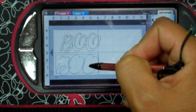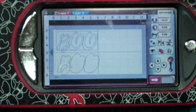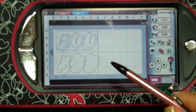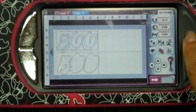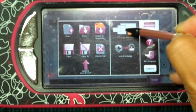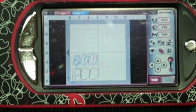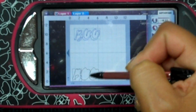Okay, so what you want to do is, now like I said, I switched this to a 6 by 12 and I actually forgot. For example, if you are working on a 6 by 12 mat and you're like, oh man, I forgot to switch it back, click on your little silver circle button there. There is a feature where it says change mat size. Click on that and say for example you needed it to be 12 by 12 and there you go. It'll change it for you to a 12 by 12 mat right there.